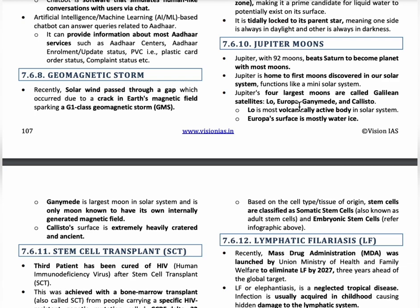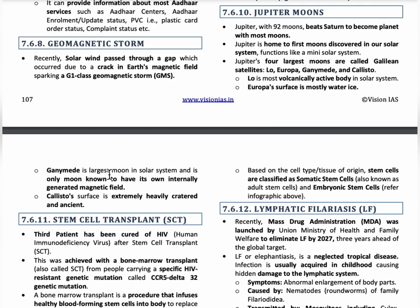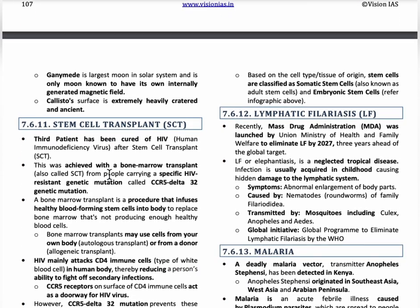Europa's surface is mostly watery ice, and Ganymede is the largest moon in the solar system, and it is the only one known to have its own internally generated magnetic field, and Callisto's surface is extremely heavily cratered and ancient.